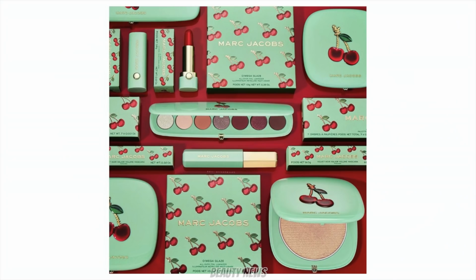So Marc Jacobs are doing that. I really like this collection. If it wasn't for the damn highlighter being the same shade as last year or the year before or whatever it was, I would totally buy the crap out of that. Some of the cutest packaging I've seen for a long time. So good job for them. I think that's great. Yeah, I agree. I think it's a really good collection.